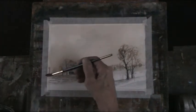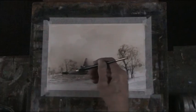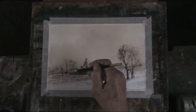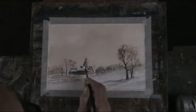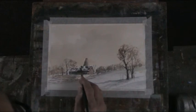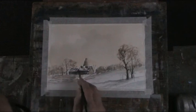So it's nothing like a Roland Hilder, it's not a copy, it's just based on an idea of his. I've got to put the filigree in, and I just want to do those bits of burnt sienna in the roof. Oh, that'll do. We'll try that. Oh, I know. Let's put a little bit. Let's push our luck.